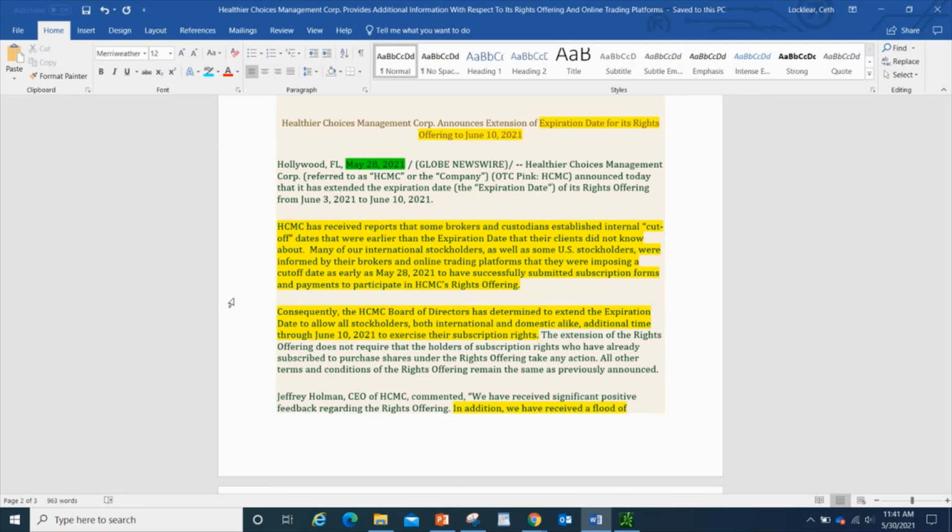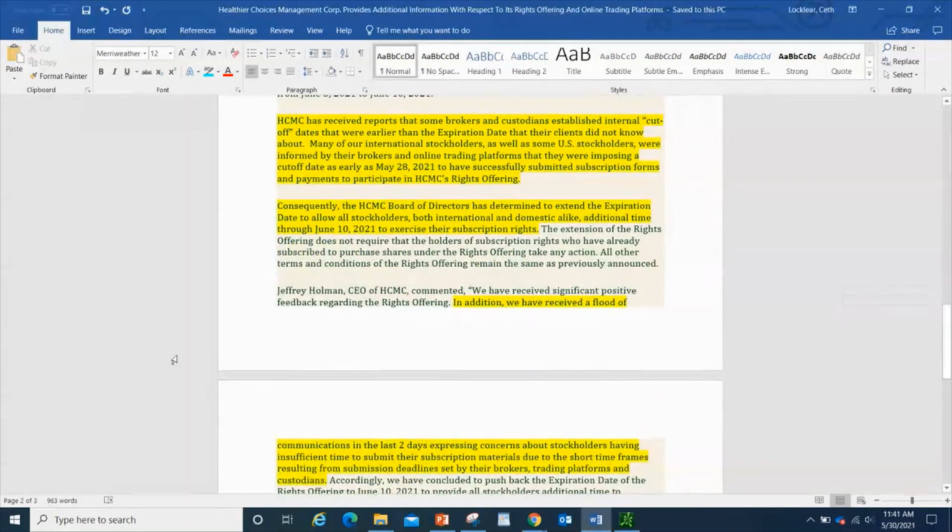Stockholders were informed by their brokers and online trading platforms that they were imposing a cutoff date of May 28, 2021 for having successfully submitted subscription forms and payments to participate in the HCMC rights offering. Consequently, the HCMC Board of Directors has determined to extend the expiration date to allow the stockholders, both international and domestic alike, additional time through June 10th, 2021. So that's going to be the new date, June 10th, 2021, to exercise their subscription rights.